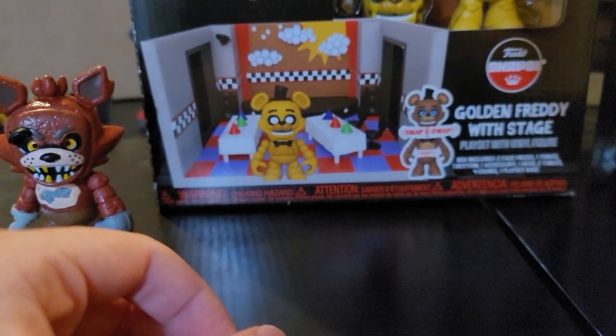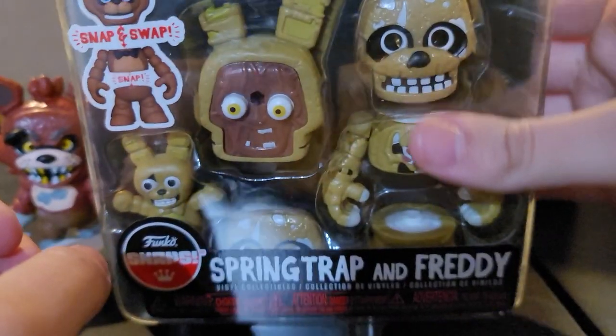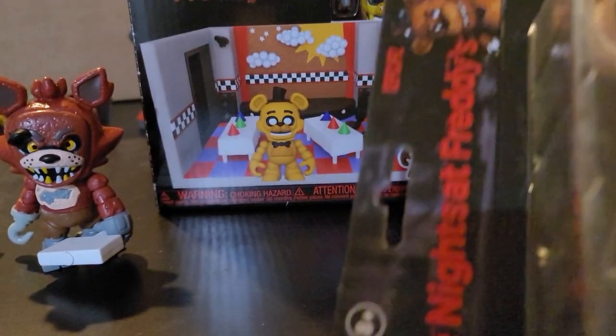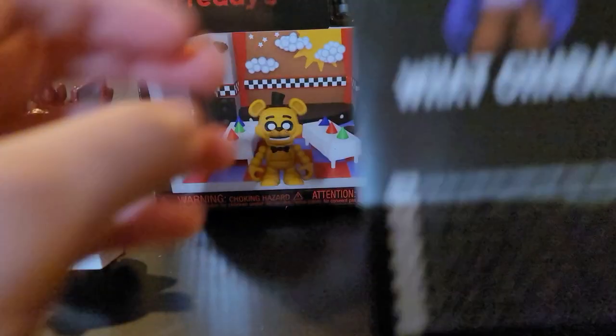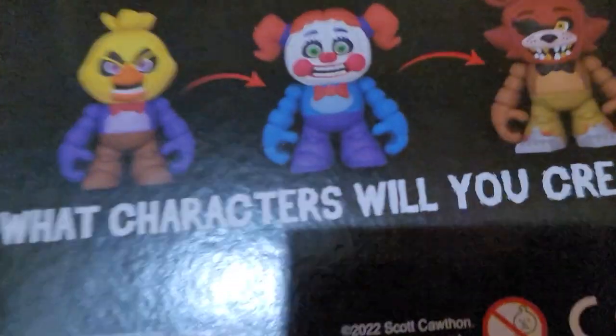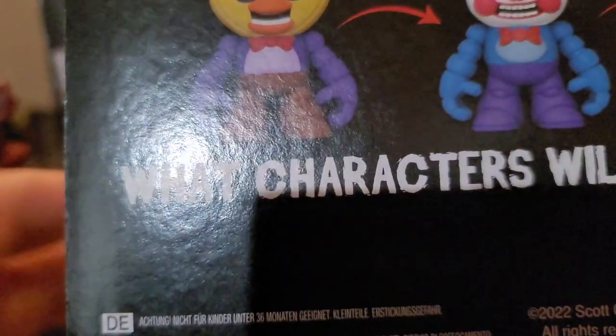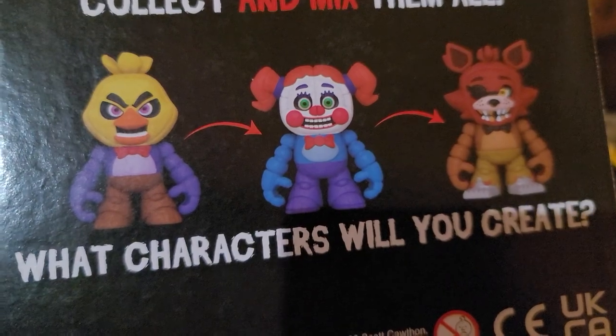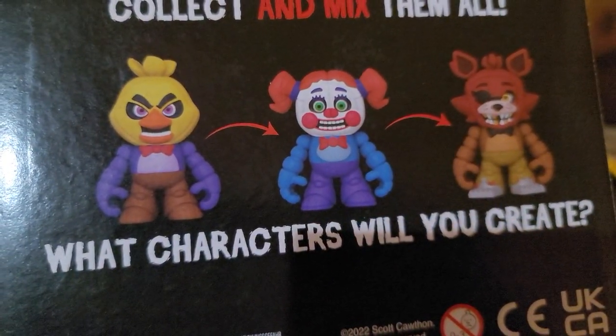Alright, looks like next up we got the double pack, which really is just the same thing except with Freddy and Springtrap, or two of them, and they got more renders. Of course, it's that one, because can't be too unique, right? This box art's a little different, with all the ones on the top and then the ones at the bottom. And I just gotta say, looking at this, these are kinda lame swap things. Why would you want this? I don't know, it's kinda cool, I guess.